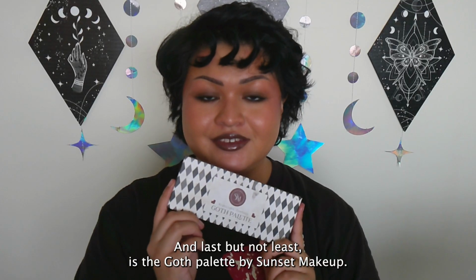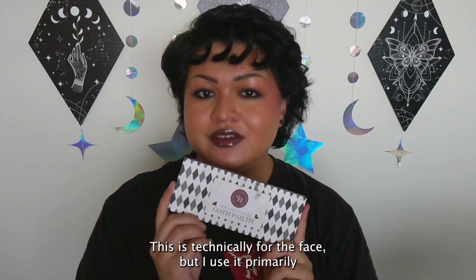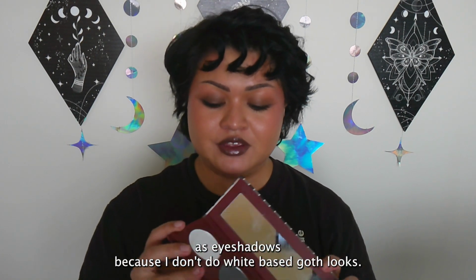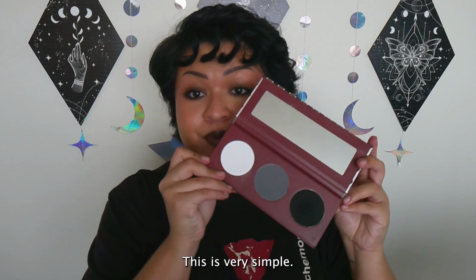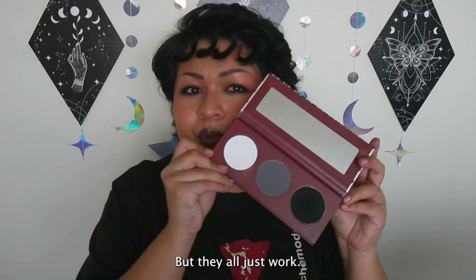And last but not least is the Goth palette by Sunset Makeup. This is technically for the face, but I use it primarily as eyeshadows because I don't do white base goth looks. This is very simple. It's a black, a gray, and a white, but they all just work.